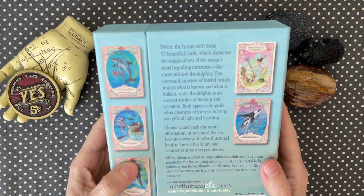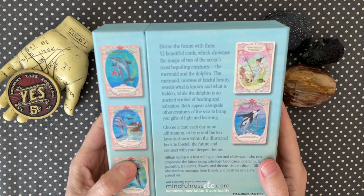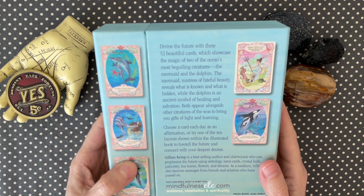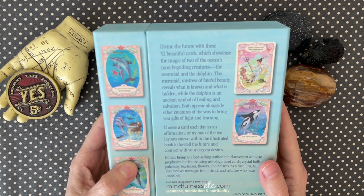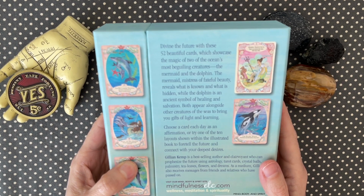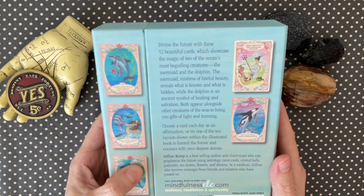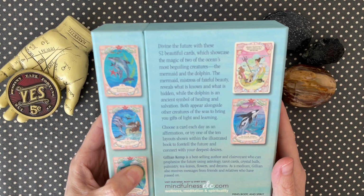Divine the future with these 52 beautiful cards which showcase the magic of two of the ocean's most beguiling creatures, the mermaid and the dolphin. Oh, my favorites. The mermaid, mistress of fateful beauty, reveals what is known and what is hidden, while the dolphin is an ancient symbol of healing and salvation. Both appear alongside other creatures of the seas to bring you gifts of light and learning. Choose a card each day as an affirmation, or try one of the 10 layouts shown within the illustrated book to foretell the future and connect with your deepest desires.